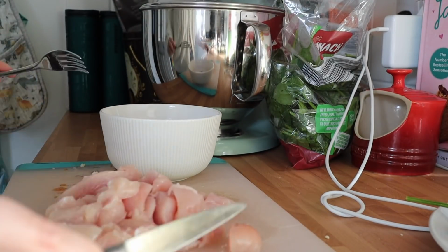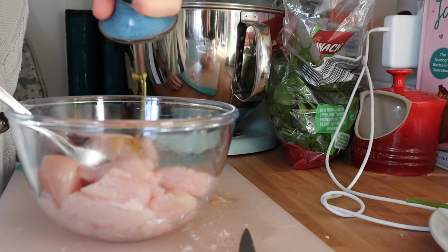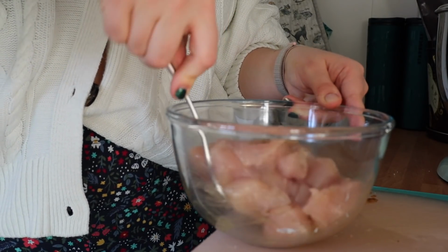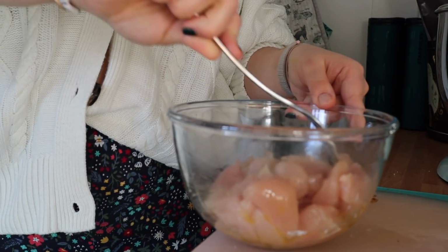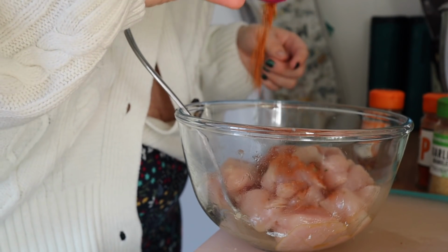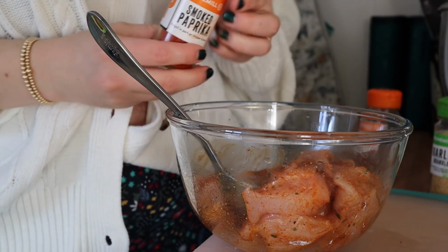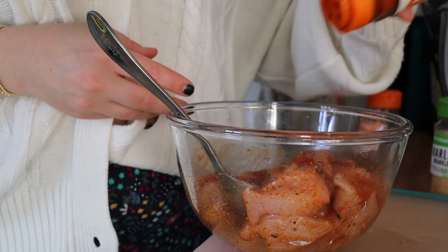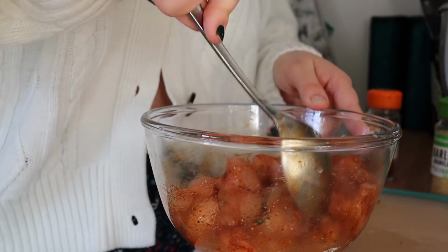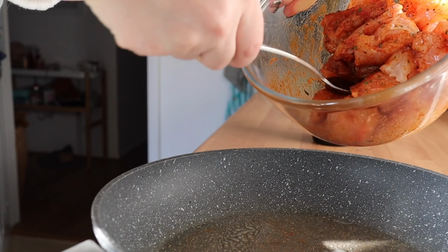Dice up the chicken breast, throw it in a bowl with a bit of olive oil, and these seasonings that I find in Aldi are absolutely fantastic. So I'm using this chicken seasoning. It's basically a smoky, barbecue-y style flavour. Get that all mixed in, add some more smoked paprika. Then get frying. I did also add garlic granules and things like that. But fry them with a little bit of olive oil. Just cook them through basically, nice and slow.